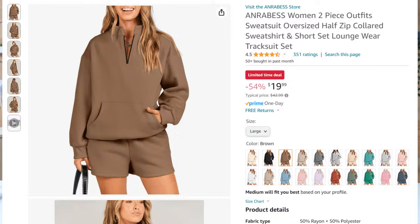Such a good deal. This is 54% off. So, if you're somebody who likes a two-piece set, this comes with a sweatshirt. It has a zip on the front. And then it also has a pair of shorts. I will tell you, the shorts are super comfortable. If you're into the shorts, this time of year, it's definitely cold where we're at. So I will just wear it with a pair of joggers or a pair of leggings because I'm not wearing shorts. But come another month, I will be definitely wearing it with the shorts.